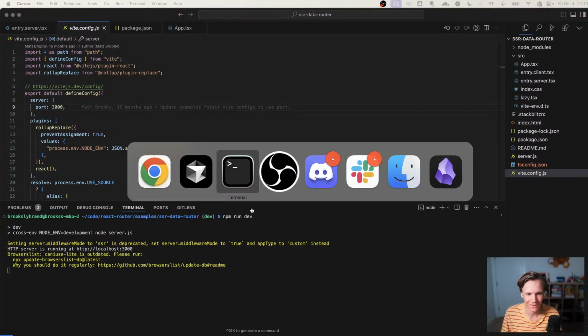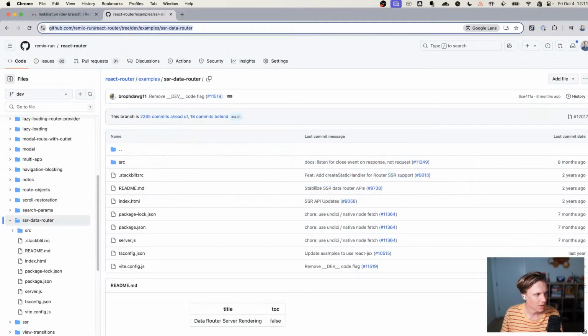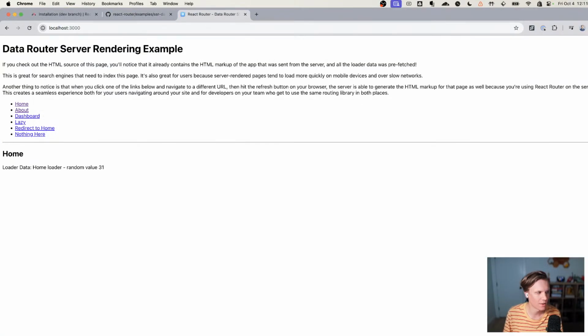Okay, hold on. Let me get, sorry, my browser's all in a row. This is popping up in places I don't want it to. Whatever. Localhost 3000. Okay, cool.